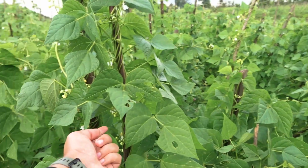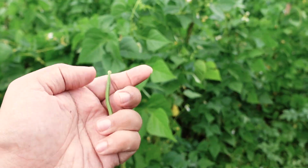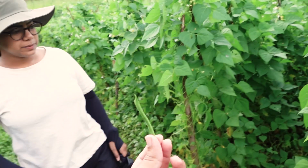So this is the beans, the small one? Yeah. These are just where the beans come from. Oh. Navneet's favorite beans.